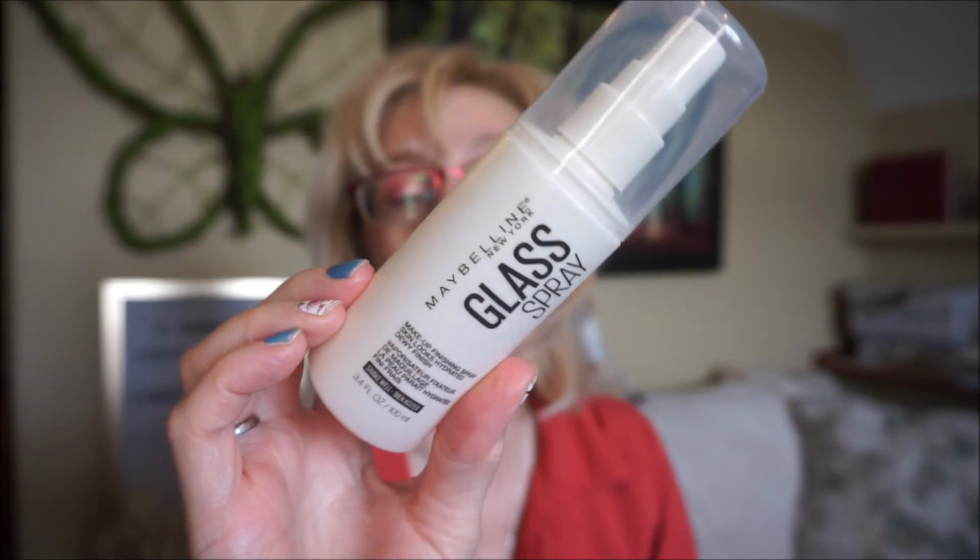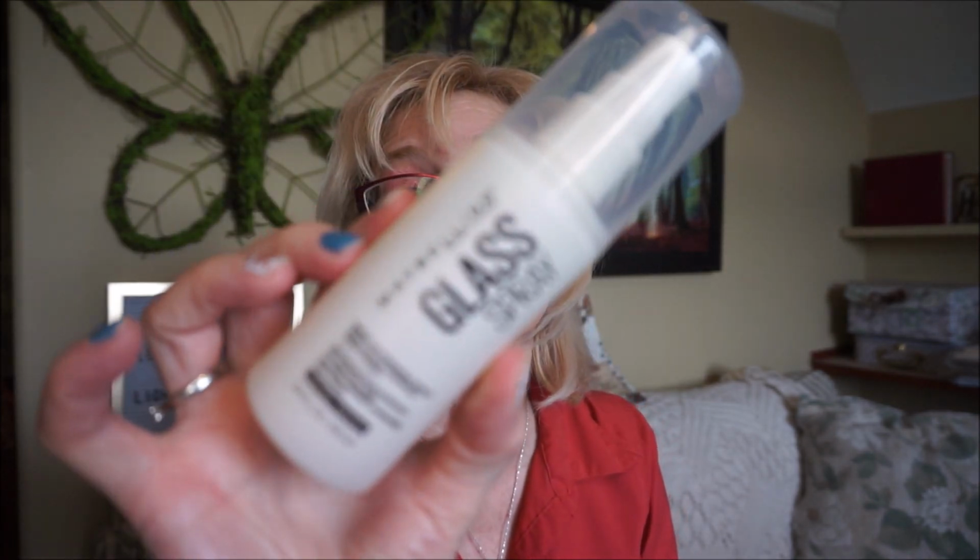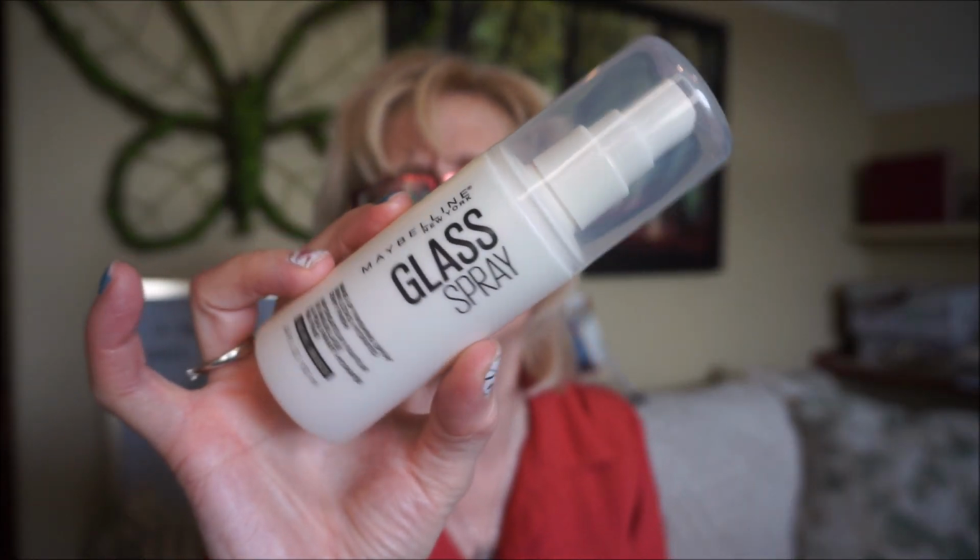And then I did get the Maybelline Glass Spray Makeup Finishing Spray. I really do like the Milani Dewy Setting Mist. It just makes your skin glow, but doesn't look oily or greasy. So I thought I'd try this one. That glass skin effect is big. So I thought I'd give that one a try. That was on sale.